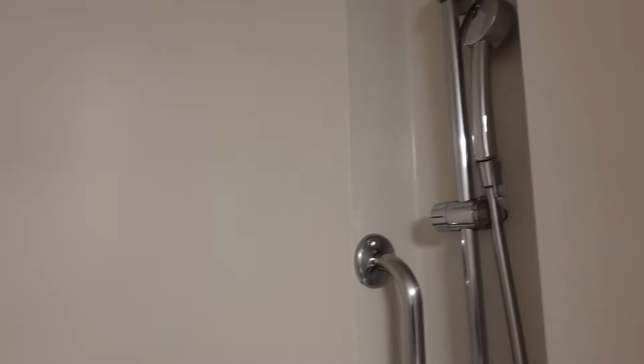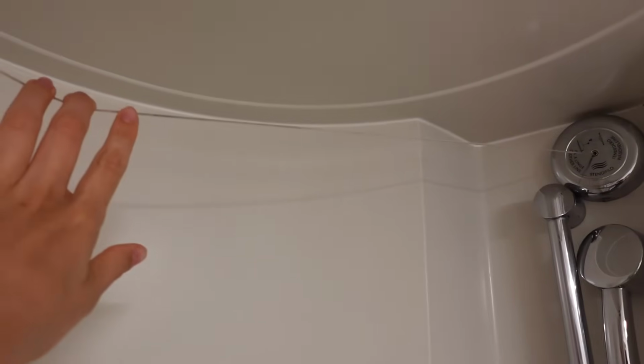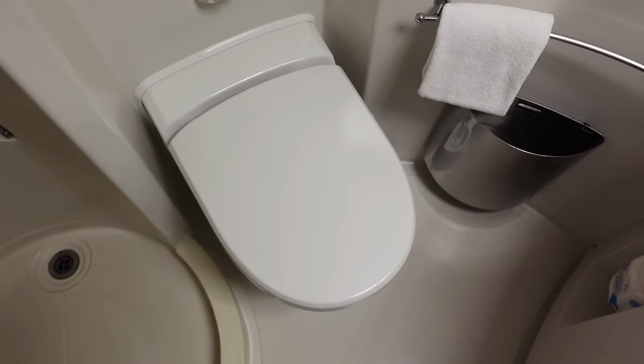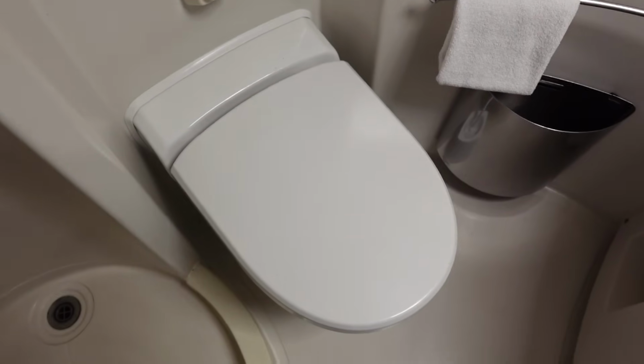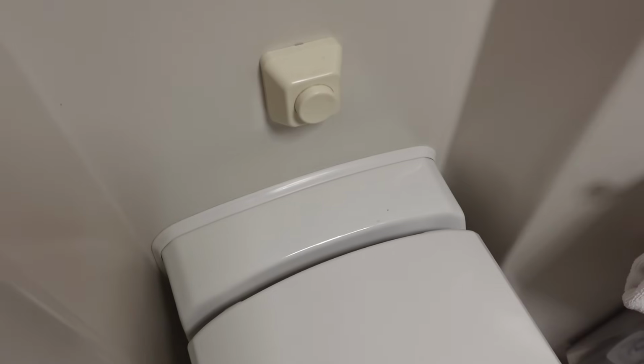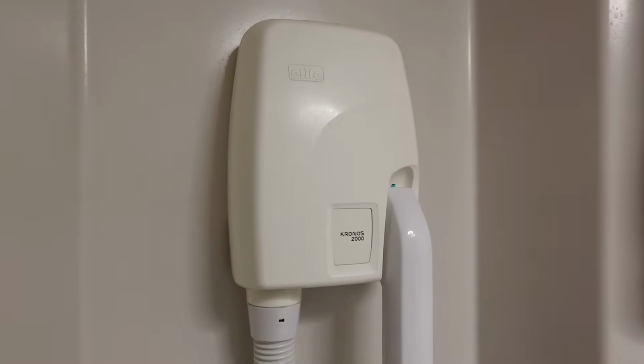Also, something very useful, we've got a drying line here, so if you hand wash your clothes, you can hang them up here so that they drip dry. Continuing on, then we've got the toilet right here. That's the button that you press to flush. You want to make sure the lid is down. And then here is the hair dryer.